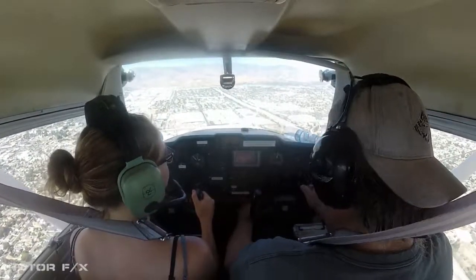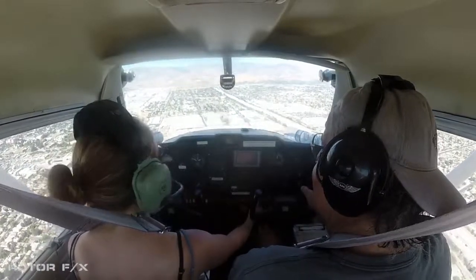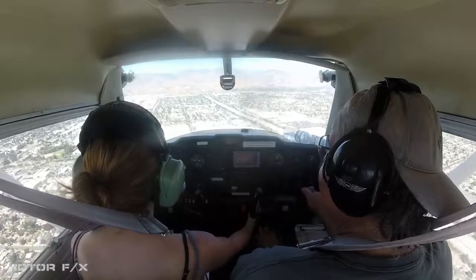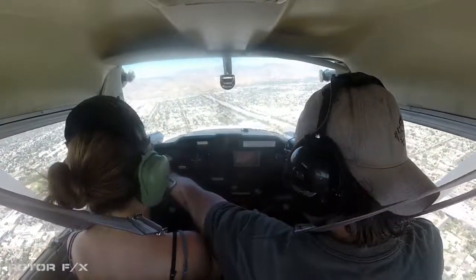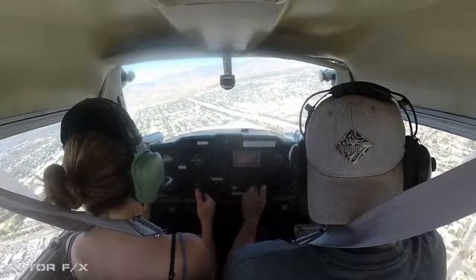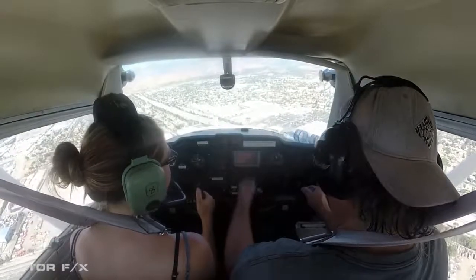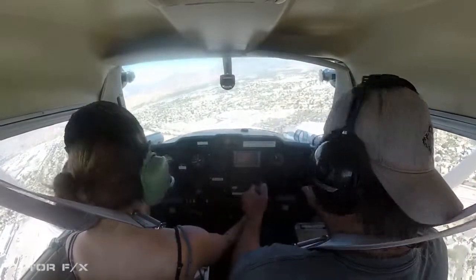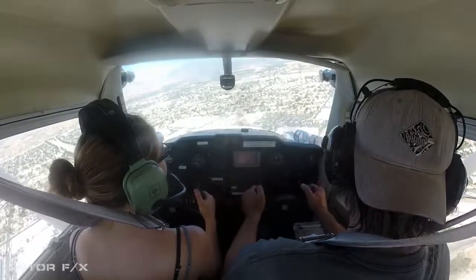Now give me 20 degrees of flaps. Up? Down. Down to 20. There you go, right there. Okay. Now notice we're slowing down. We were going like 100 miles an hour. Now we're going to turn toward the runway and land. Now give me 30 degrees of flaps, 30. Right there. Okay. Good.